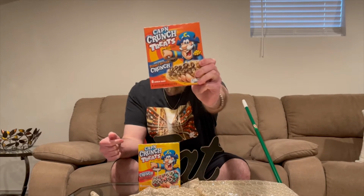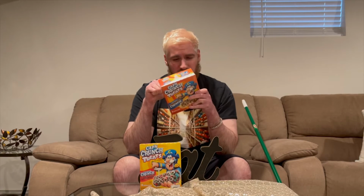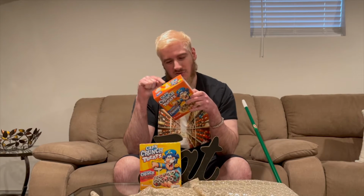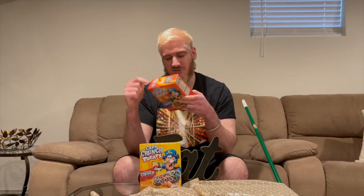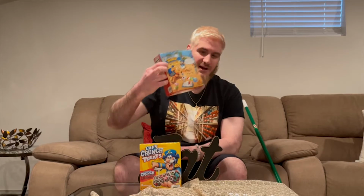We got the Captain Crunch peanut butter crunch right there. And then we got the Captain Crunch crunch berries right there. Honestly, Captain Crunch, one of the goated cereals. I don't get it too often, but definitely one of the goated cereals. I will say that much. And not only do they believe in themselves so much, but it also says on the back, your favorite cereal is now on the go.